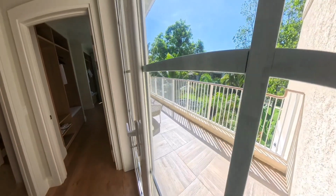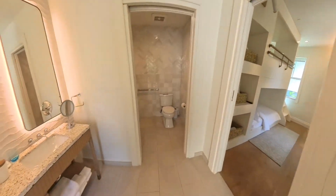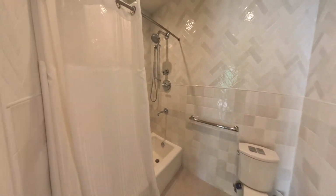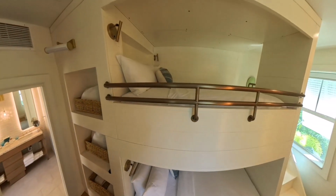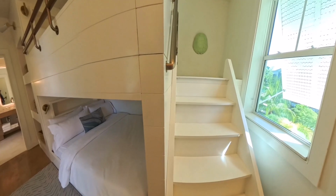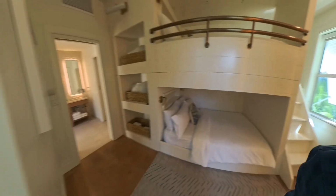And another balcony over here, it does not have an ocean view. Another bathroom. Here you've got bunk beds, little stairs to get up to the bunk beds, and these are big beds here. These aren't just like one. You could sleep 2 in each one of these beds.